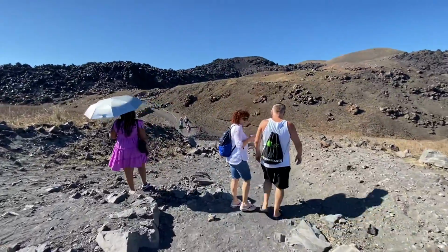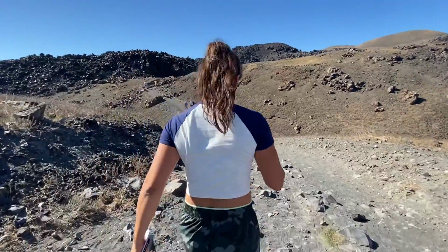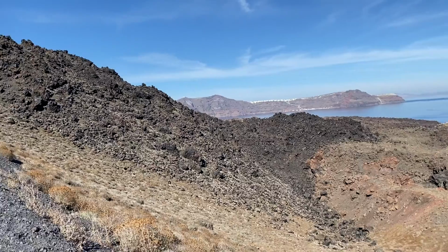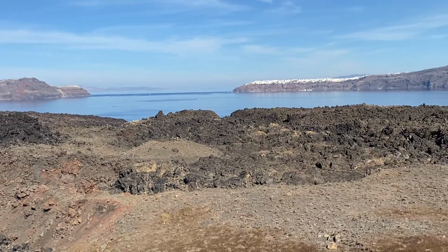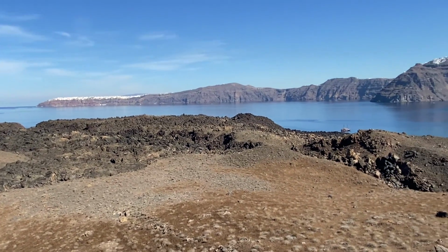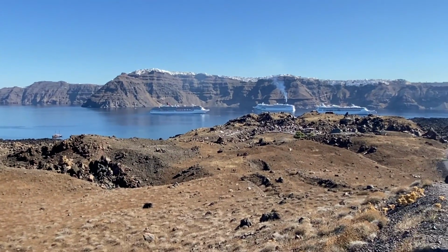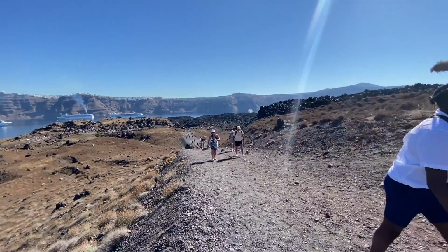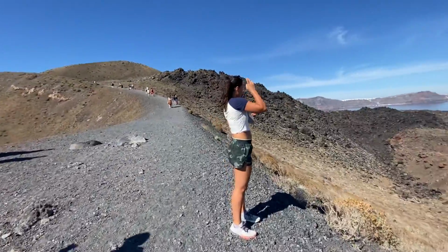This entire island is only here because of volcanic rock. That's Oia, Thera, where I just came from, and all the cruise ships. And the giant, actually it's not that big, volcano island of Santorini.